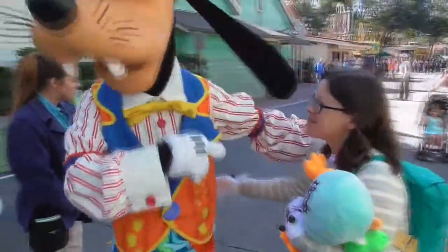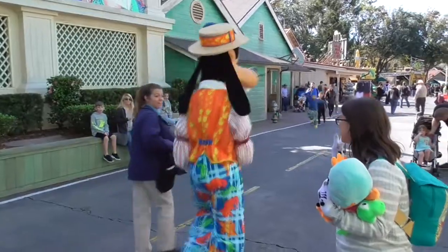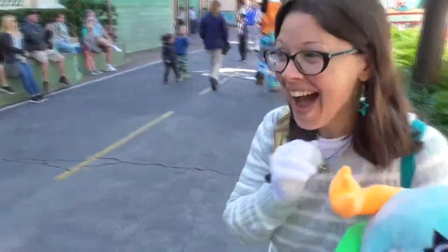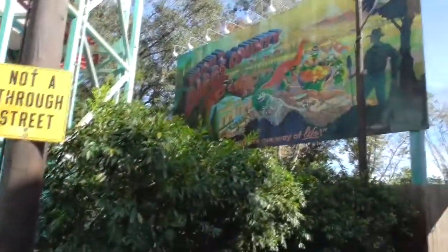Oh my God! It's Goofy! It's Goofy! Goofy came out of nowhere. Wow! So we're right underneath the roller coaster. Yes. Look at that. Wow, that was so sweet.